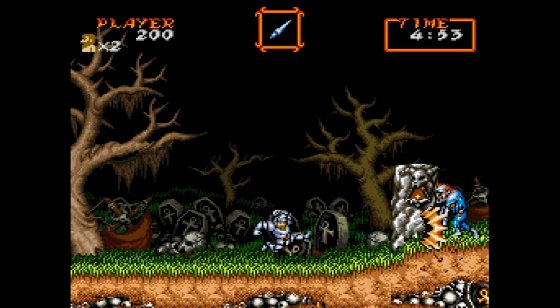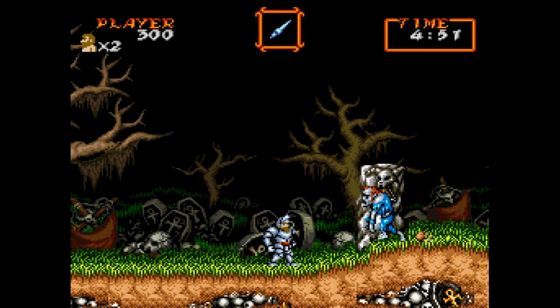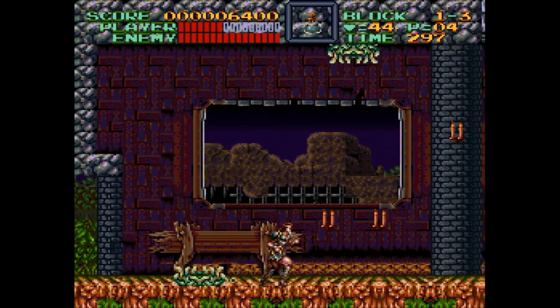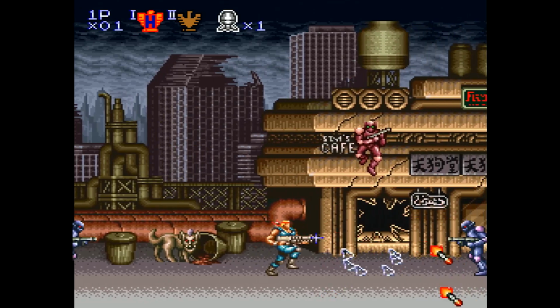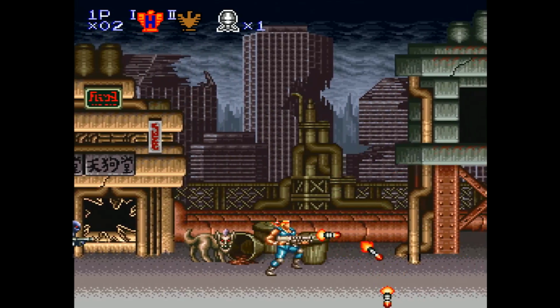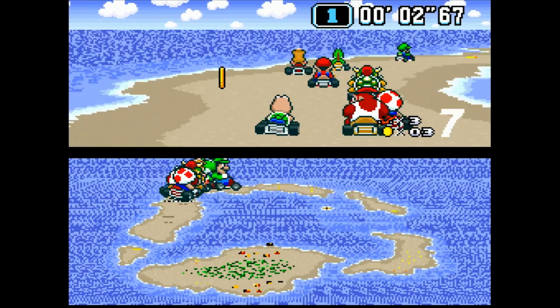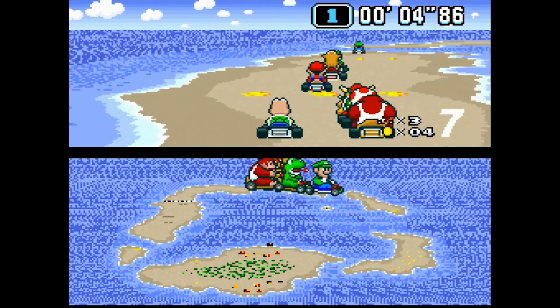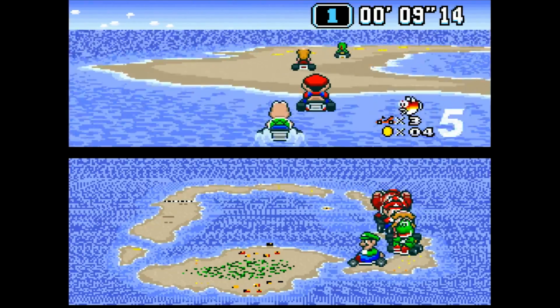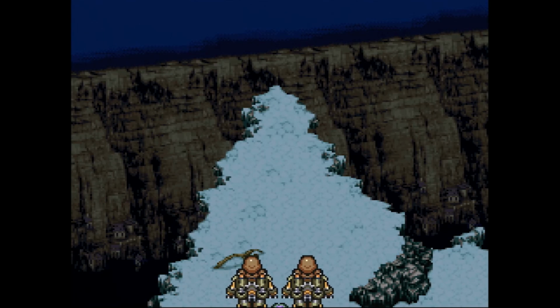Probably Super Ghouls and Ghosts, because it's a hard game, and you guys know I'm into it like that. And maybe Castlevania IV, although I find that game a little bit easy. I actually prefer Dracula's Curse over that. Maybe Contra III: The Alien Wars, but I've already played through that. Super Mario Kart I love, but I need another person to play with. I don't usually play that by myself. So it's probably going to be Final Fantasy III.